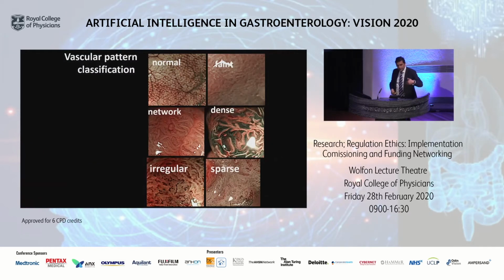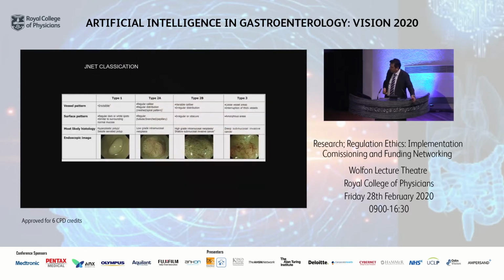Equally, magnification endoscopy is also used with vascular pattern. This is the Showa classification for vascular pattern and magnification, looking at the endoscopic diagnosis. And now we're also using the JNET classification, which can differentiate between adenomas, and in particular, patients that have type 2B would need chromoendoscopy to identify those that may have early and deep submucosal invasion.